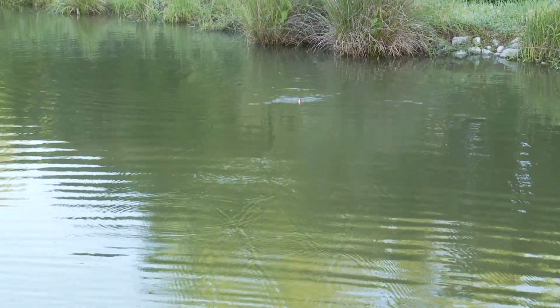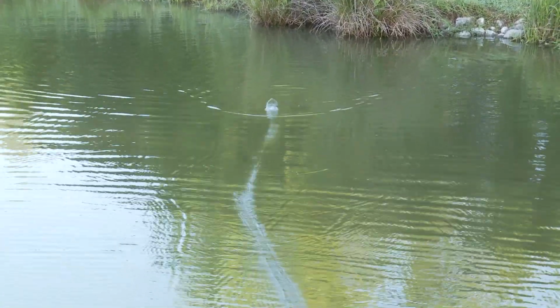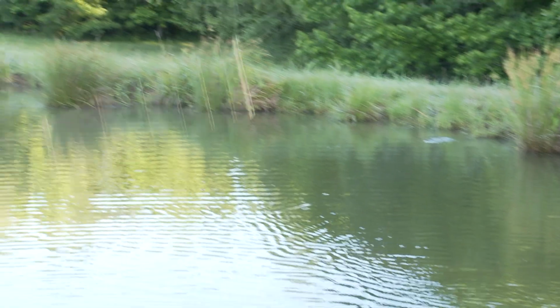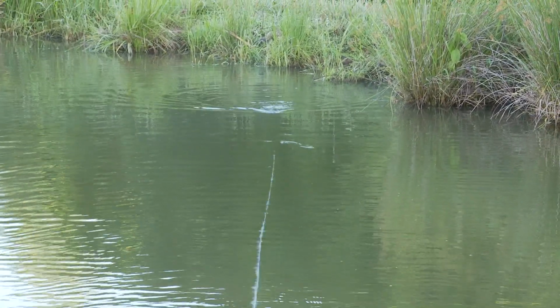Got a little bit of shade left this morning. That's always a good thing for topwater. That fish looked good.